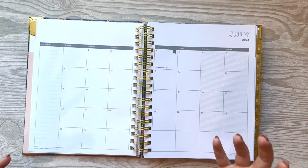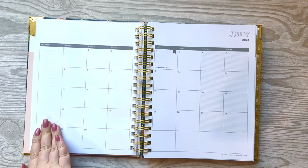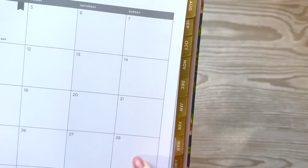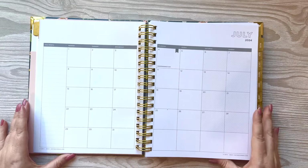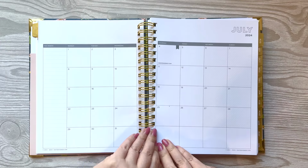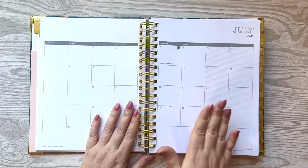You have really nice size boxes. You have a really nice notes section over here, and it is a Monday start, so it goes Monday through Sunday. The weekends are shaded. I don't know if you can tell. Let me bring this up a little bit so you can see that it's just a diagonal stripe shading there, which I really like, especially if you're used to a Sunday start monthly and it just throws you off sometimes. Like me, I'm actually switching to mostly Monday starts. I've learned to really love it, but there are times it throws me off because I'm so used to a Sunday start. So the shading really helps me not get confused when I'm looking at things.